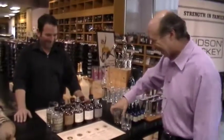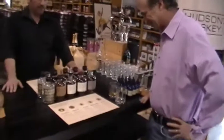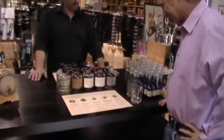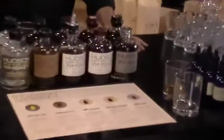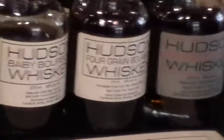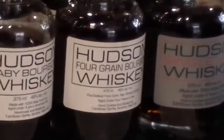Okay. And then we'll go to the 4-grain bourbon. The base of that is the corn. It's 60% corn, rye, wheat, and barley. So you kind of get some of the zest from the rye, the sweetness from the corn, and it's actually very, very popular also. A lot of the older bourbons are 2 and 3 grains. So this is unique in that a 4th grain is added.